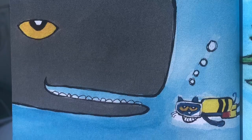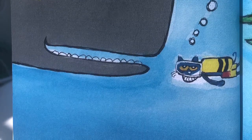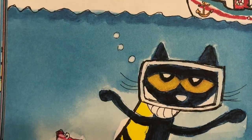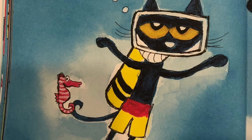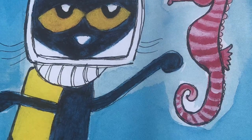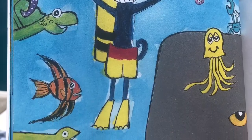Pete wishes he could jump on a seahorse and ride away. He pictures a seahorse like a real horse in the ocean, that silly Pete. Pete hops on a sea turtle instead, and it takes him to the boat. I did not see a seahorse, thinks Pete. He feels a tickle on his tail. A seahorse, cries Pete. What a surprise! Oh my goodness, that silly Pete didn't know the seahorse was there. You were with me all along, said Pete. What a cool adventure! The end.